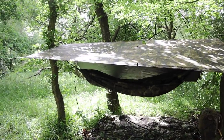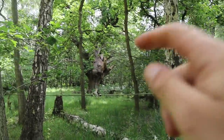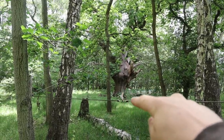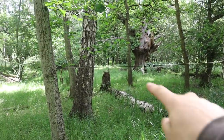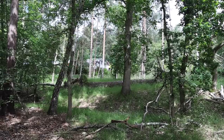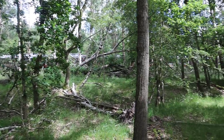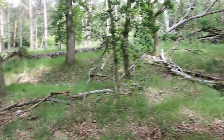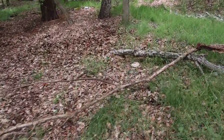So why do I think this is a good spot then? There's a big oak tree over there with loads of seasoned limbs at the bottom, ready to burn. There's a couple of silver birch. There's a huge poplar over there with loads of dead poplar. Here comes a train. That doesn't bother me, it actually quite excites me.